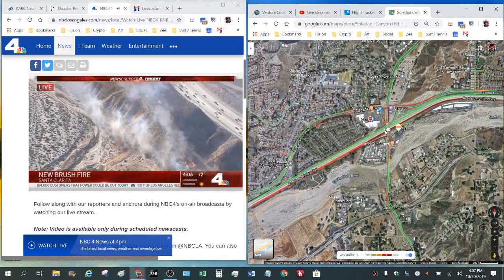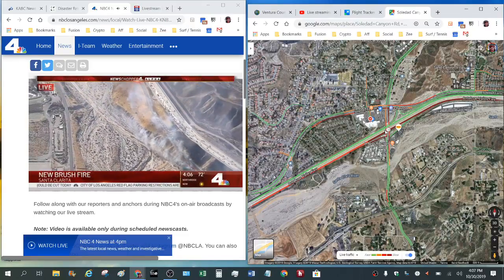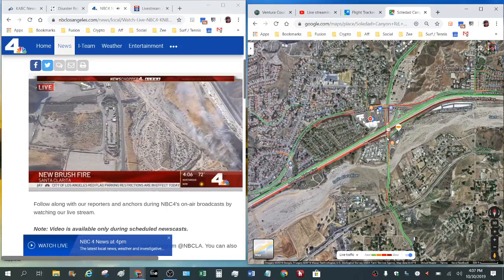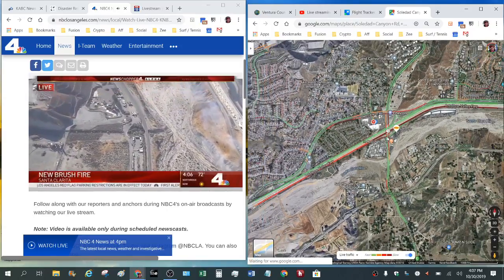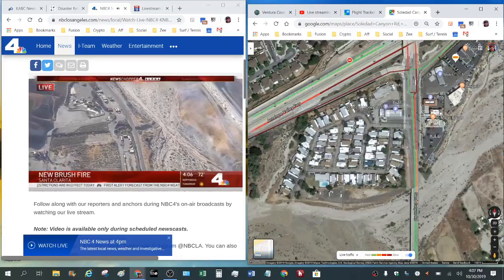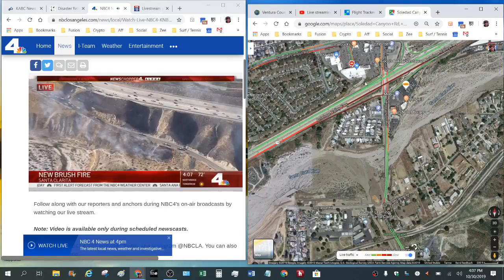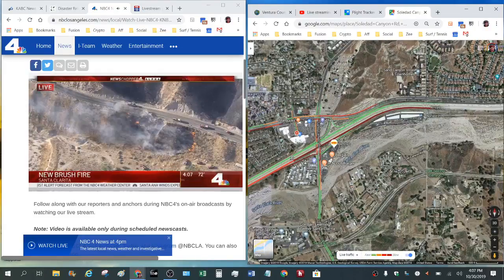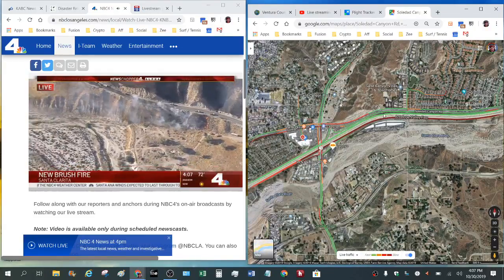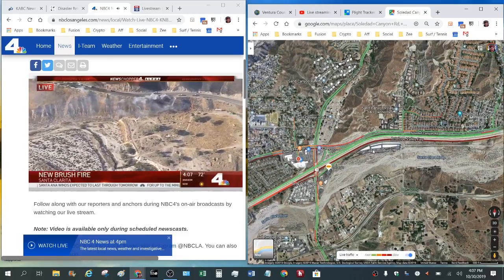So let me zoom out here. You just saw 2 water drops go on. I'll zoom out and show you on this side. It doesn't look like there's too many structures, but right across the road here, you have some trailers and maybe some other buildings on the other side of Lang Station Road, but not too close yet with the way the winds are blowing. It's just contained to this little section, and thankfully in between this fire and those structures seems to be a decent amount of dirt and very light vegetation. You see a little bit there, but it's spread out.